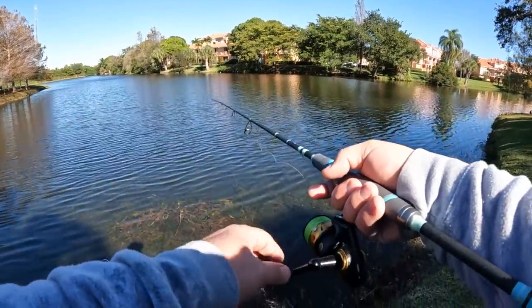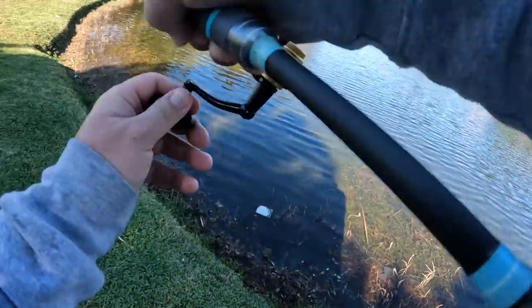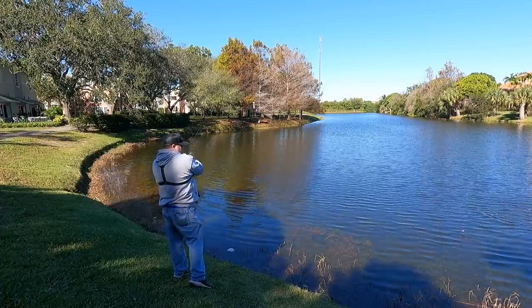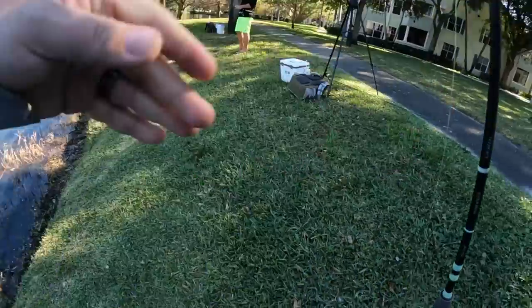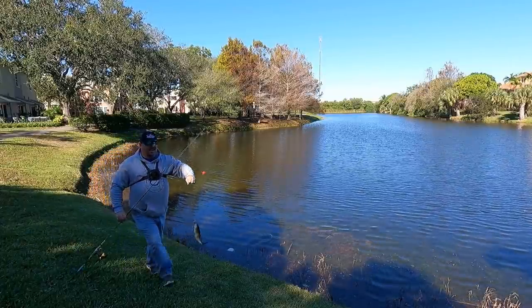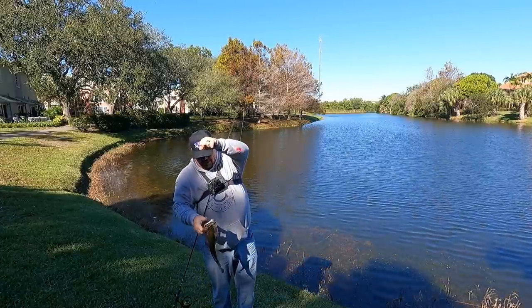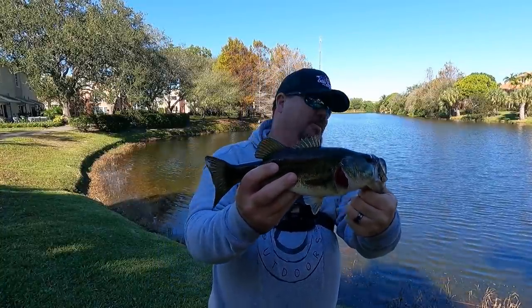All right, something's got my shiner super excited here. I think he's on. There we go. Fish on. Let's see. I'm just going to not mess around and pull him in this time. Y'all, this is fine, but I did not come down here to catch largemouth bass. What is going on? Like, I am destroying largemouth today. Definitely not the target species, but yet another largemouth bass.